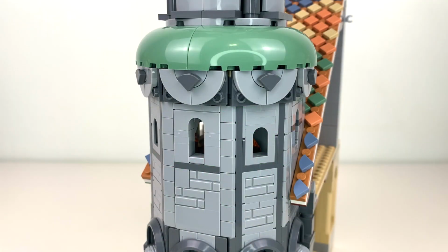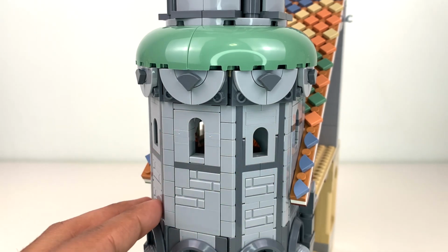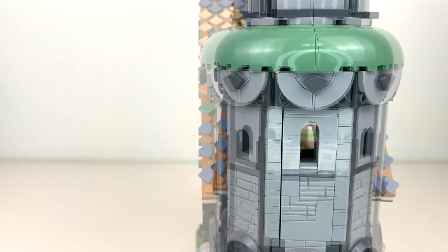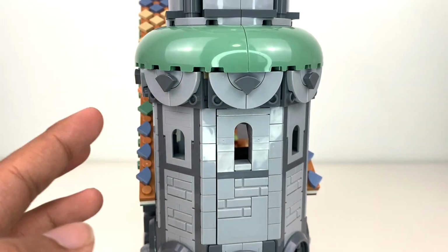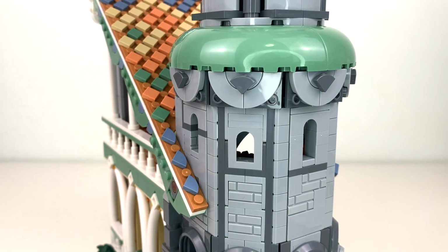The rest of the tower is assembled in a really beautiful manner as well. You have the pre-molded arched windows and then windows created using a 1x3 arch. Lots of those masonry bricks are scattered around the set as well. And I really like the detailing that the designer built up here. Like, this is very simple, but it's just good looking stonework. And these sand green curved pieces on top are just even better.